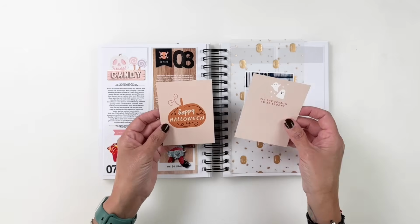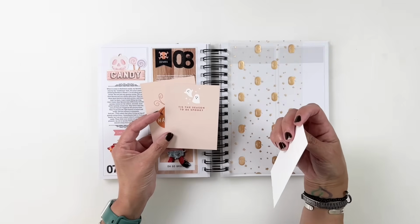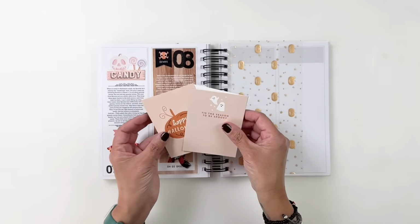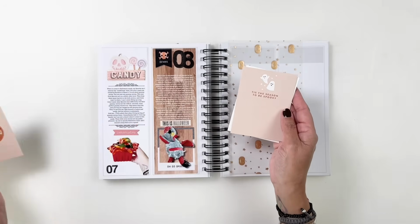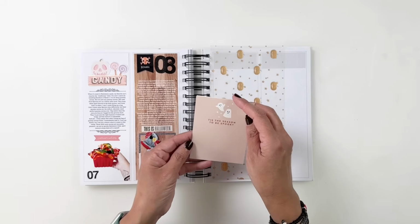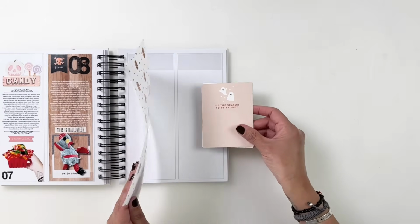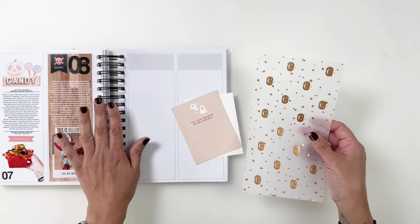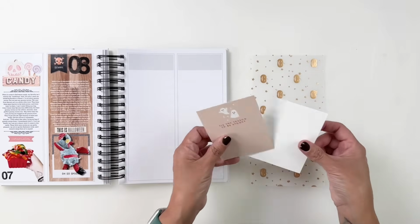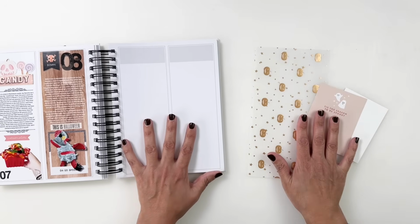I think I like this one just because I can add journaling to it. So I might do this 3x4. I do have to print out my journaling and add it to this 3x4 card. And I do have to punch holes for my discs and maybe stick everything down, print my journaling, and share with you that process real quick.